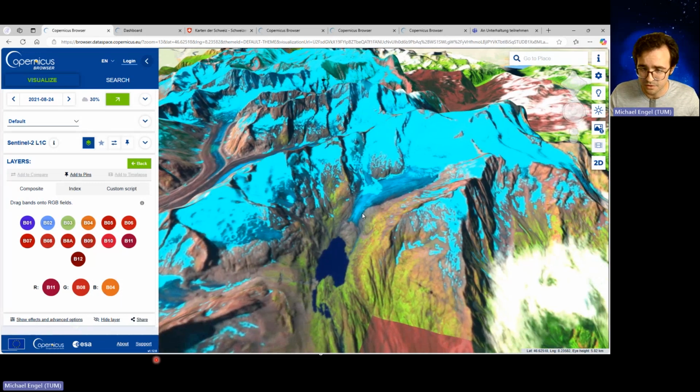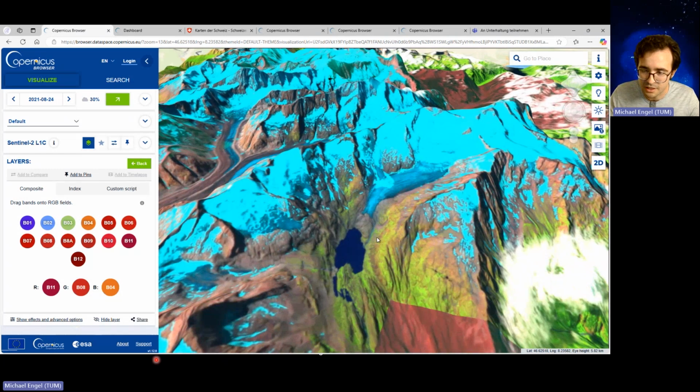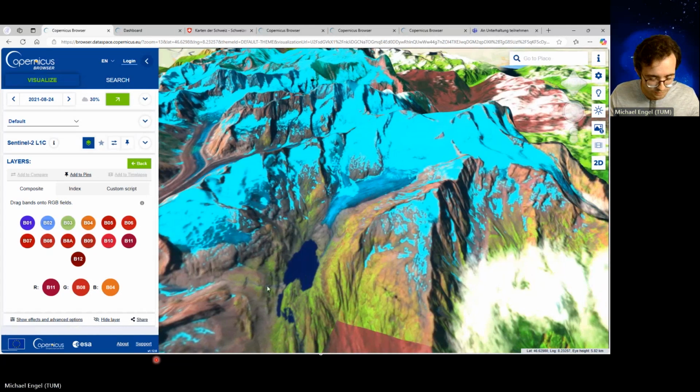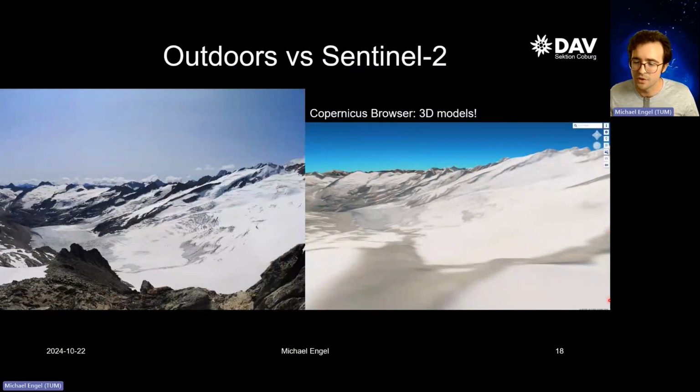If you notice, it's very colorful, and there's high contrast. You see here, for example, vegetation is green, water is dark blue, and everything which has to do with snow and ice has a cyan color, and it's pretty good. But let's see what we can get out of it based on a real life example.